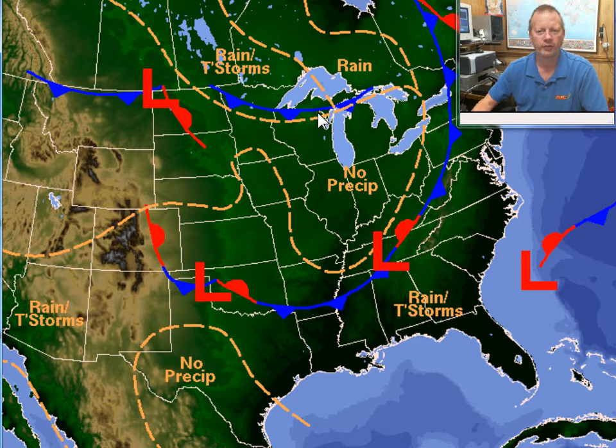I think over the next 5 to 7 days, we're still going to see temperatures pretty close to normal, in the upper 70s to low 80s right on through the middle part of next week. And I think we're going to start to set up a more moist pattern, developing probably on Sunday, as it looks right now, into Monday or Tuesday.